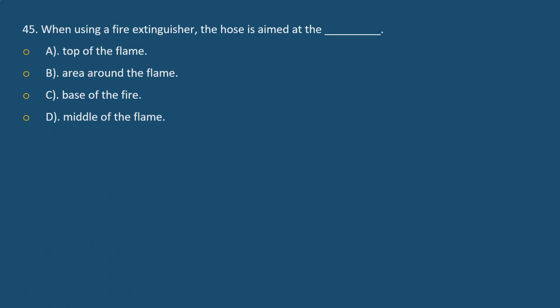Question 45. When using a fire extinguisher, the hose is aimed at the: A. Top of the flame, B. Area around the flame, C. Base of the fire, D. Middle of the flame.